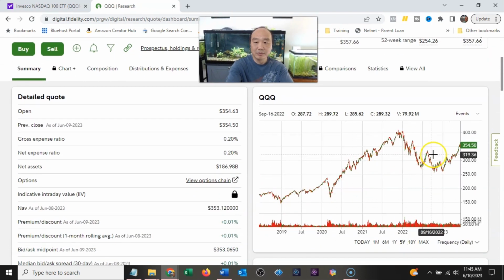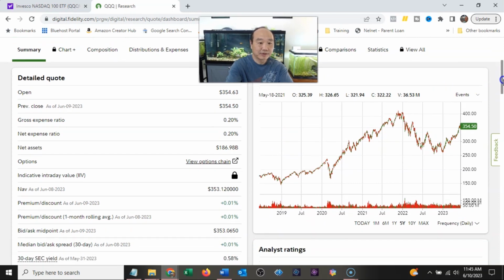Look at that. Boom. And you'll see from 2022 to 2023, we got a big dip. So we're starting to buy now. Looks like it's going up from 2023. Big increase, but very good fund.